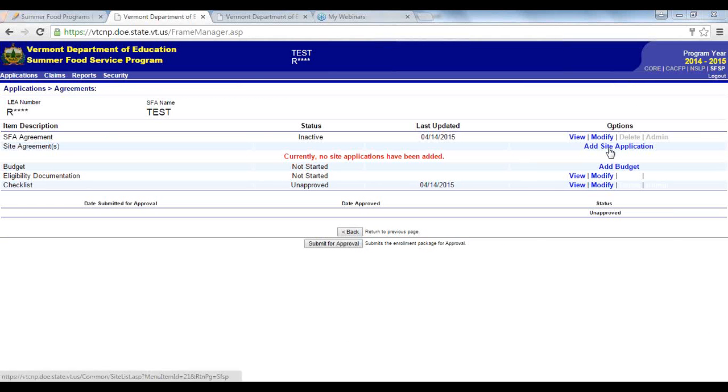So that's just a note for later on for those of you who may be adding sites or doing other things. Another reason why you might want to do this exercise where Derek just went in and created a bunch of errors is you don't get to see the Add Site Application link until you've actually saved the SFA agreement. And that's a question we get year after year. Where are all my sites? So you need to have gone through that first step of saving the SFA agreement, and then the Add Site Application will become live as a link.